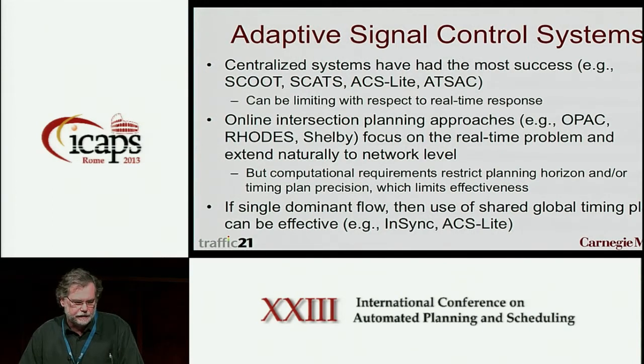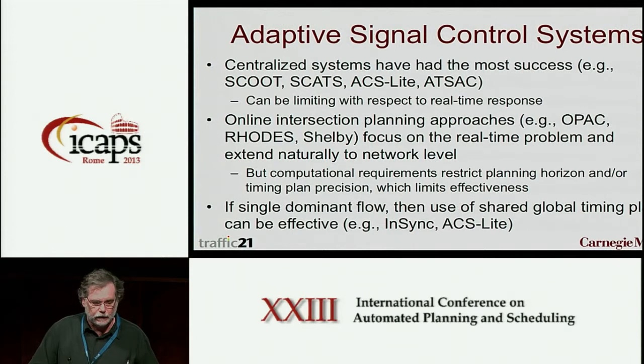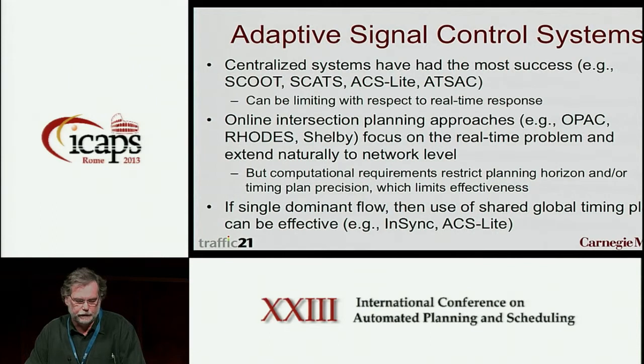There are other approaches that I've called here online intersection planning approaches that do focus on the real-time problem, and these also extend very naturally to the traffic network level. In fact, the SURTRAC system that we're proposing takes this form. What has historically been the problem with these kinds of techniques is that the computational requirements really restrict the planning horizon of the intersection planner and or the precision of the timing, and that all limits effectiveness. I'll come back to it in a minute, but one of the innovations of our approach is a formulation of the problem that allows us to solve it very, very quickly.